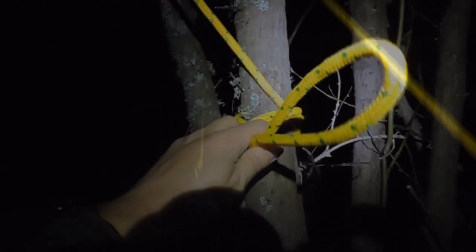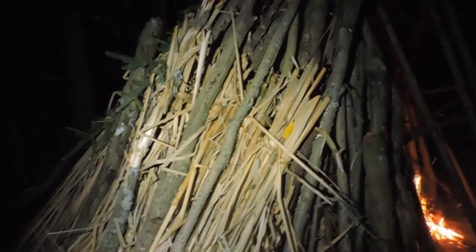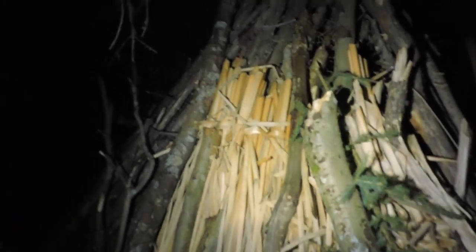Setting up the bear bag. Pretty much set up for the night now. Got a little pile of firewood here to burn slowly. And I got my sleeping bag all set up in the bush bed. Show you guys how the cattail is looking. Still looking pretty solid, nothing moved.